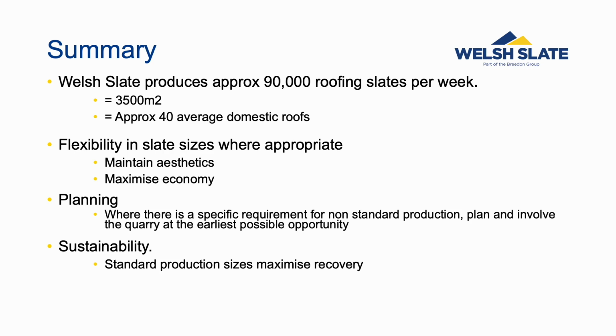Where there's something out of the ordinary, early engagement with the quarry, as Ian was talking about, basically makes the project go easier. We are able to produce special sizes and whatever that you've seen, but it needs a bit of planning. And standard sizes maximise recovery, which maximises sustainability. And a Welsh slate takes less than boiling a litre of water. So next time you boil a kettle, you could have made a Welsh slate.